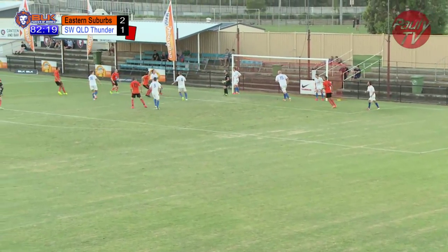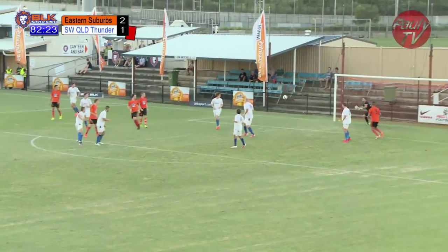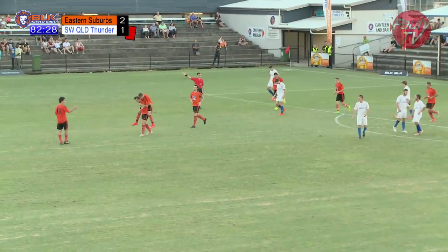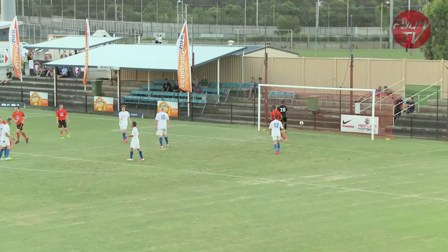Heath with the corner in. Ball down. Laid back. Shot's been lashed into the back of the net. The flag's up, though. The referee hasn't seen it. Let's have a look. It's a great strike. Gave Pike no chance.